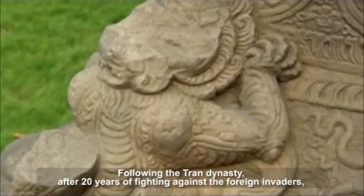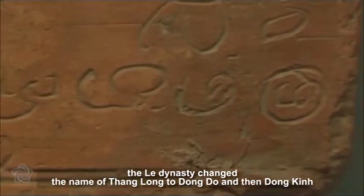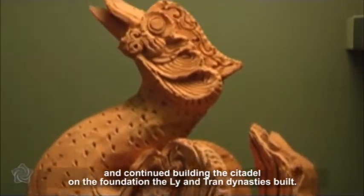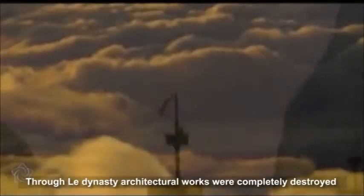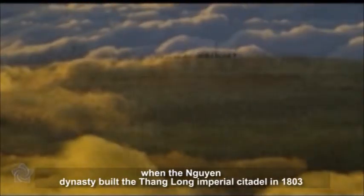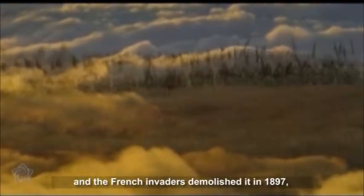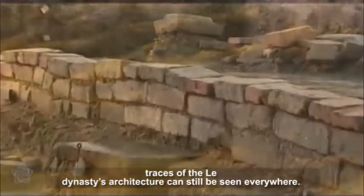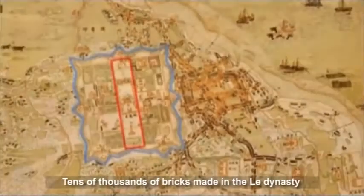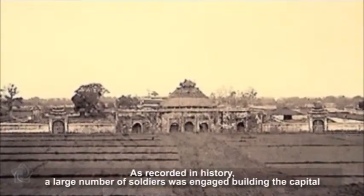Following the Tran dynasty, after 20 years of fighting against the foreign invaders, the Le dynasty changed the name of Thang Long to Dong Do and then Dong Kinh, and continued building the citadel on the foundation the Ly and Tran dynasties built. The Ly dynasty's architectural works were completely destroyed when the Nguyen dynasty built the Thang Long Imperial Citadel in 1803, and the French invaders demolished it in 1897. Traces of the Ly dynasty architecture can still be seen everywhere. Tens of thousands of bricks made in the Ly dynasty, which were found, are clear proof of this.